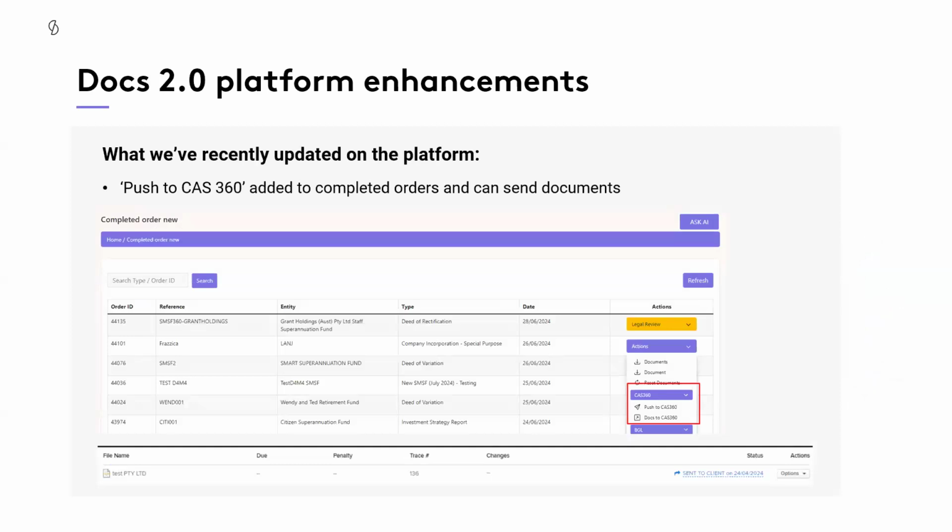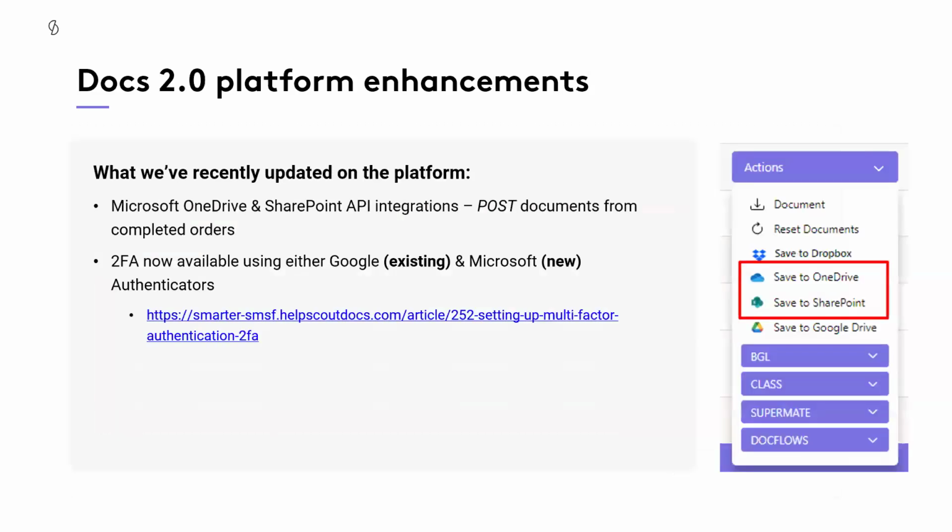So you can see that in there. I will jump across in a second to show you where some of this information is sitting. In addition to that, we have recently added onto here for those that use Microsoft-based products. There are two key enhancements that we've done.